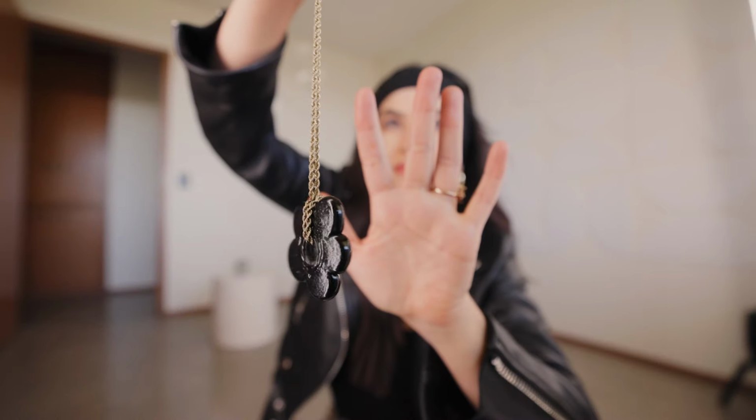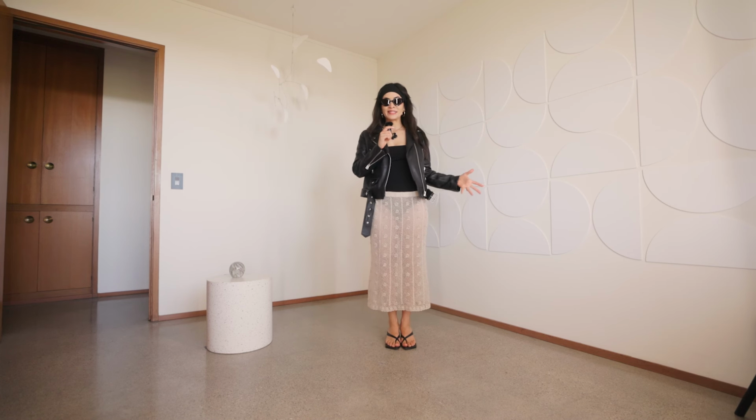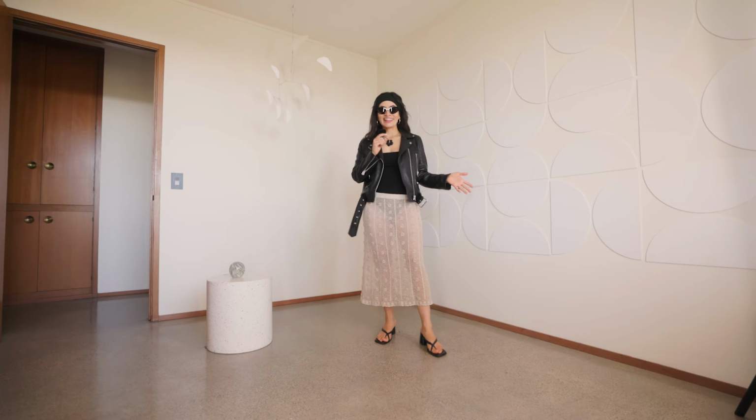Trying out the It Girl combo of the headband and hoops. And for a necklace, I'm gonna do this black cutie one, adding a pair of cat-eye sunglasses. I have never styled a look like this before. It is very cool. I like it a lot. What do you think?